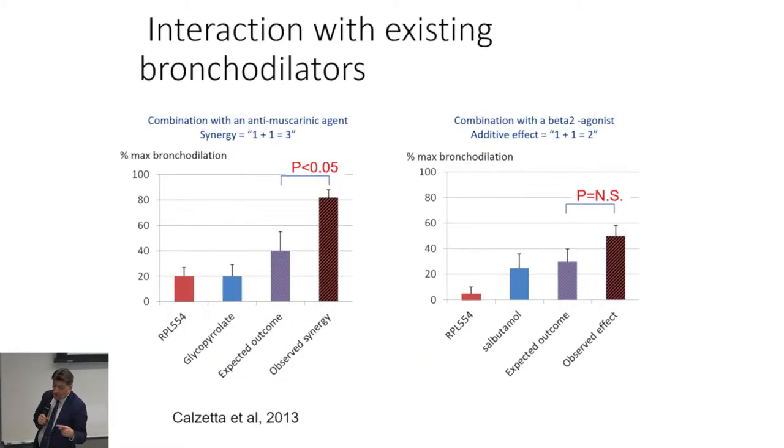And then a bit like I showed you with the interaction between beta agonists and muscarinic receptor antagonists, we did similar experiments comparing this drug alone. So if you look particularly on this side, where we give the drug alone at the threshold concentration, salbutamol at threshold concentration, here's the expected outcome if you combine them. And you see a greater effect when you combine the two, which was even more clear when you actually added it to a muscarinic receptor antagonist.